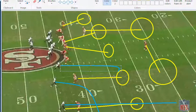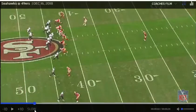It's a quick read for Russell Wilson. He's just going to try and look this guy towards the middle of the field, and then hit Doug Baldwin right at the first down marker. But since we've come out in a cover 2, it's not going to work that way. And then they run Mike Davis here just on a little check down over the middle, and they keep a tight end in to block. So let's watch this and see how this works out.